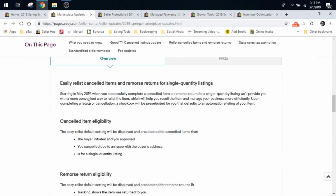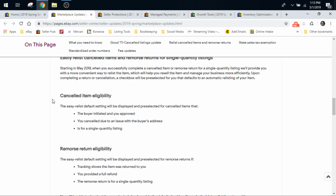Easily relist canceled items and remorse returns for single quantity listings. So this just enables you to relist things that are canceled with a single quick click. Say that 3 times fast. A single quick click on the back end.